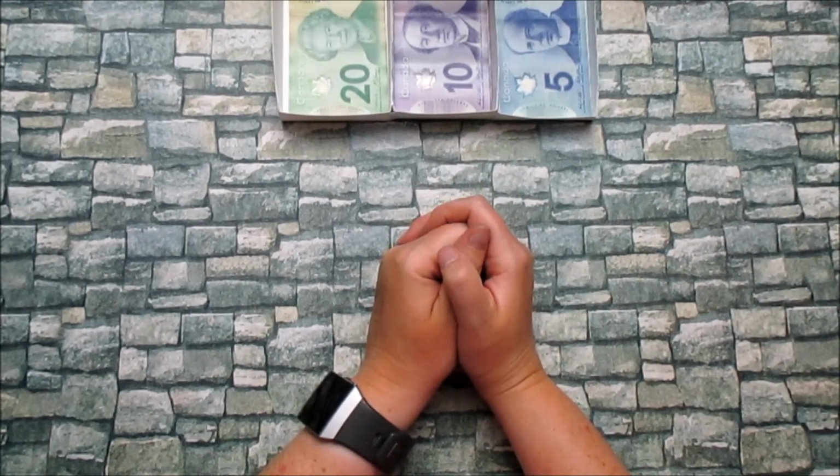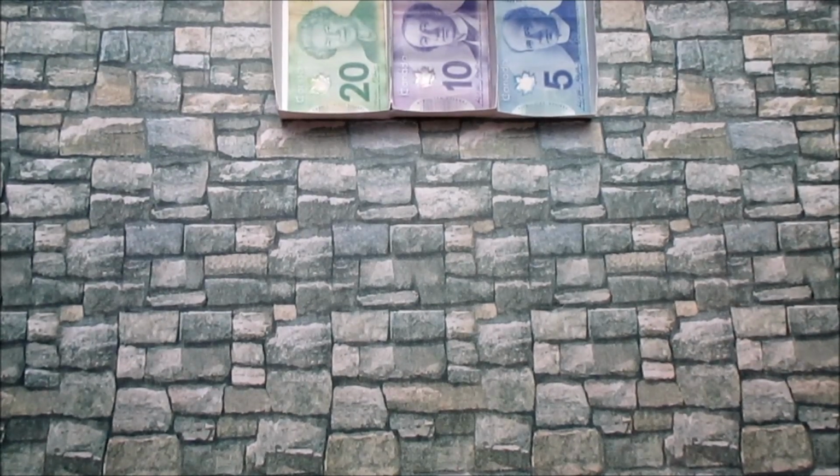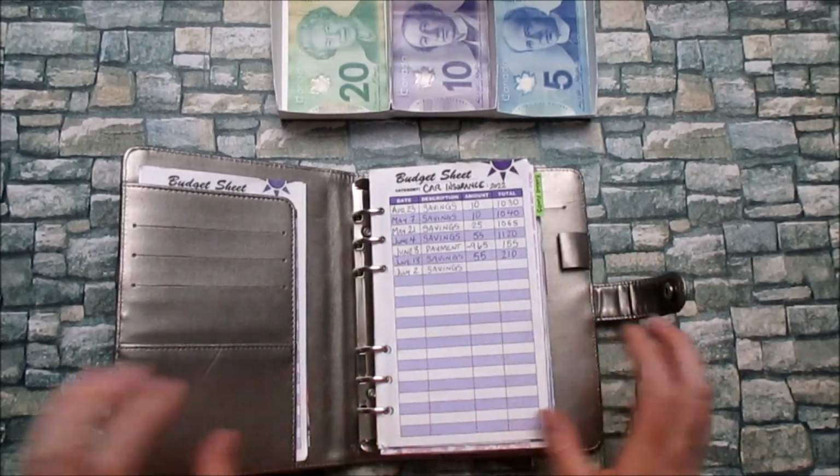Let's go ahead and do my 26-week popsicle pull. Now that we're done the popsicle pull, let's go ahead and move on to our sinking funds. Okay.